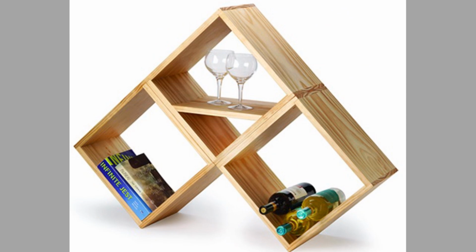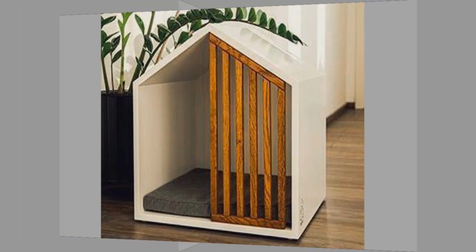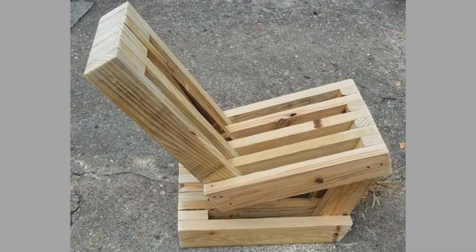Scrap wood could be sourced for cheap from different sources. There are several project ideas you can make with these cheaply sourced scrap wood pieces. Since there are several types of wood, the scrap wood we source will also vary.